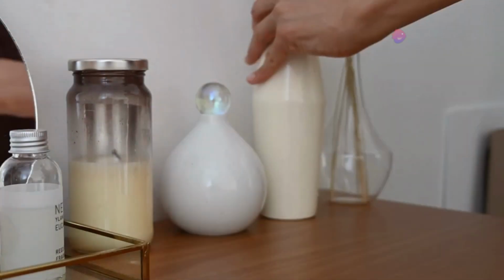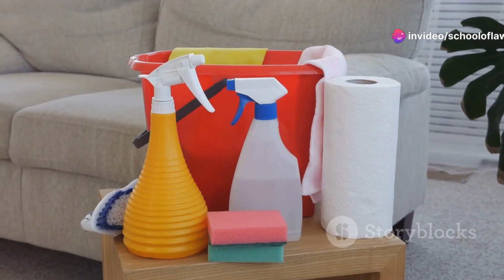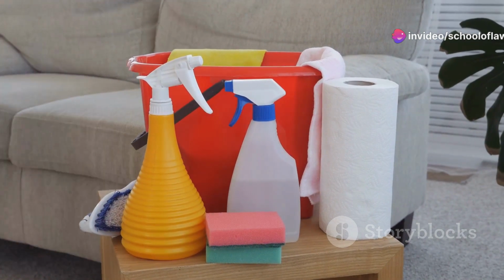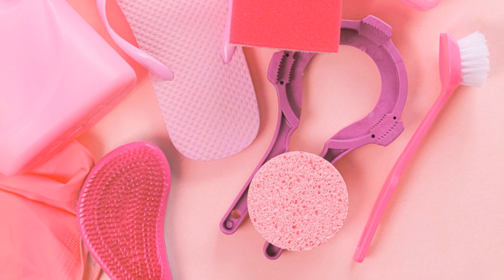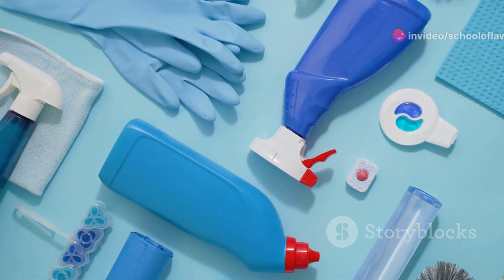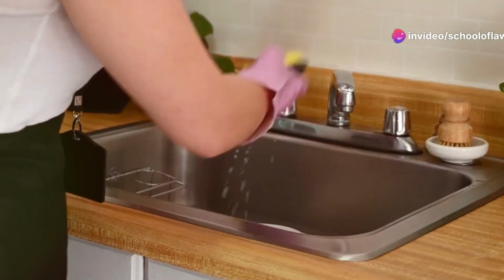A well-organized cleaning caddy sparks immense joy, wouldn't you agree? It transforms the dreaded task of cleaning into a mindful and efficient practice. So, let's create a cleaning caddy that sparks joy and makes cleaning a breeze. First, gather all your cleaning supplies and lay them out in front of you. Take a moment to appreciate each item for its purpose.